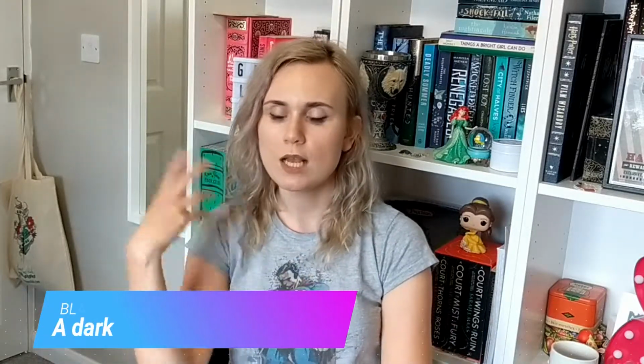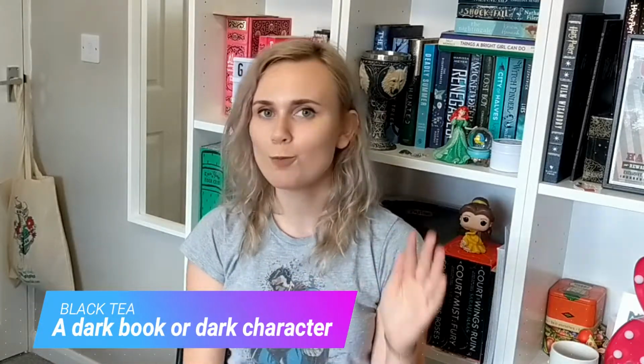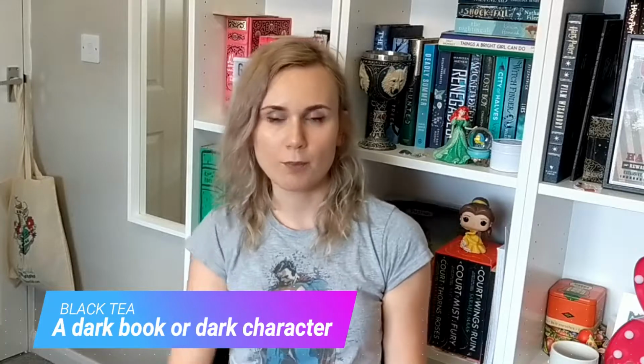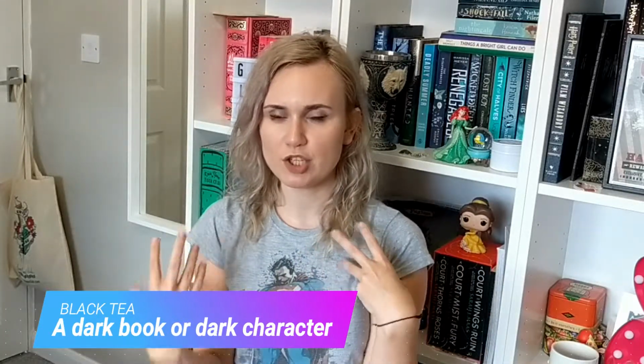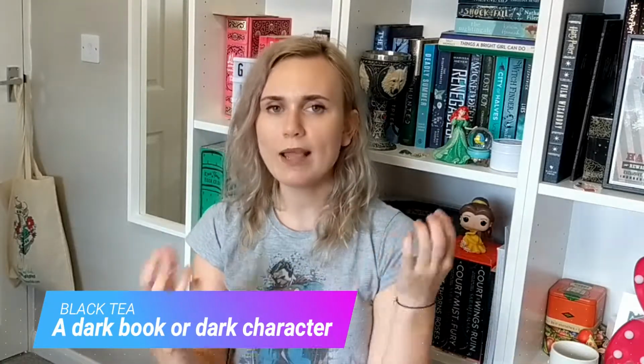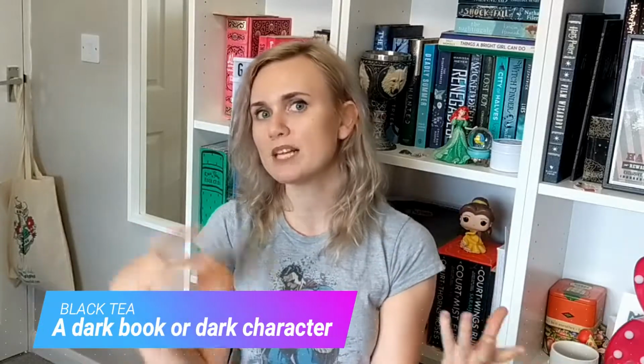So black tea is dark tea, which was literally just a tea bag in hot water, let it brew, take the tea bag out and drink it like that. So the black tea is a dark book or a dark character. It could be a dark looking book, it could be a book that features dark things, or it is a dark character within any book. It could be a nice sunny bright book, but it's a dark character in that book, and it's completely up to you what you choose. So I chose Alice by Christina Henry.